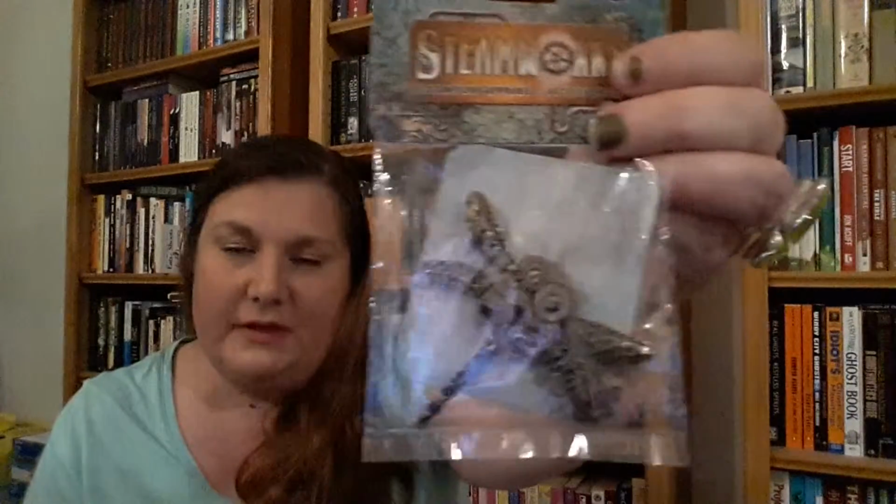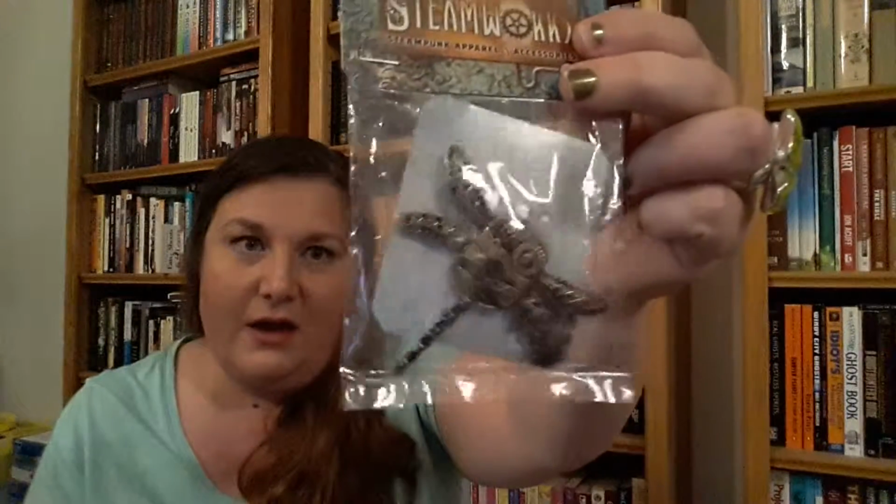Anyway, the next thing that we have in here is absolutely beautiful. It is a steampunk dragonfly. Look at that, and it's a brooch. It's from Steamworks, Steampunk Apparel and Accessories from Elope. And that's super cute. Ooh.